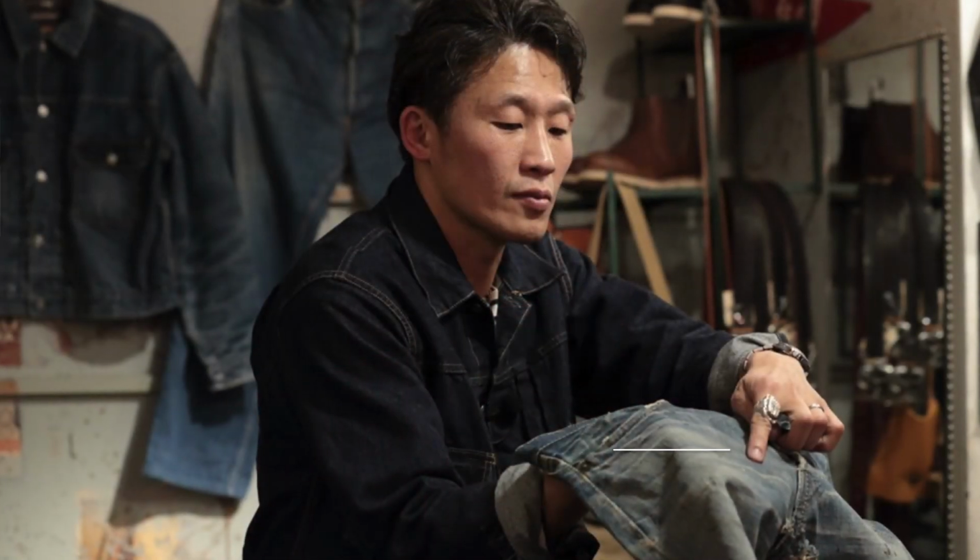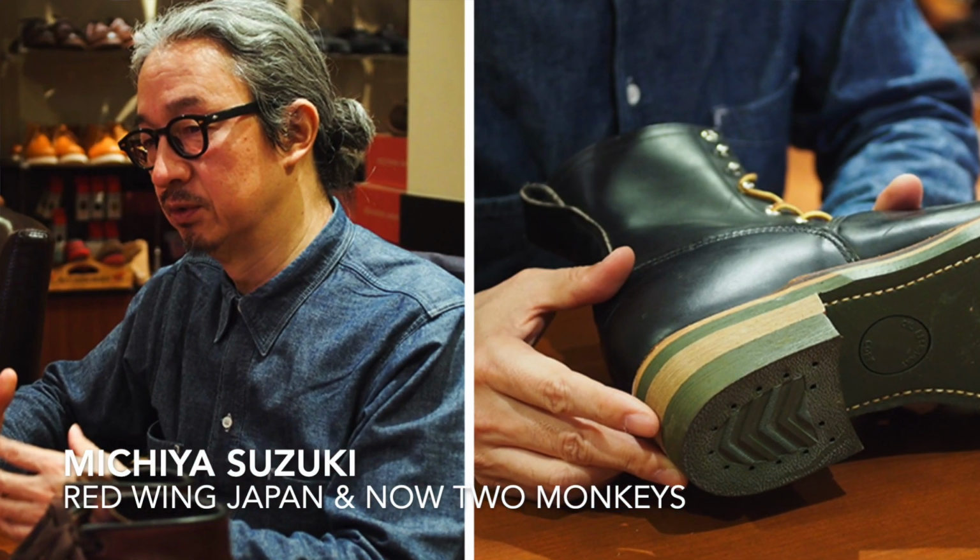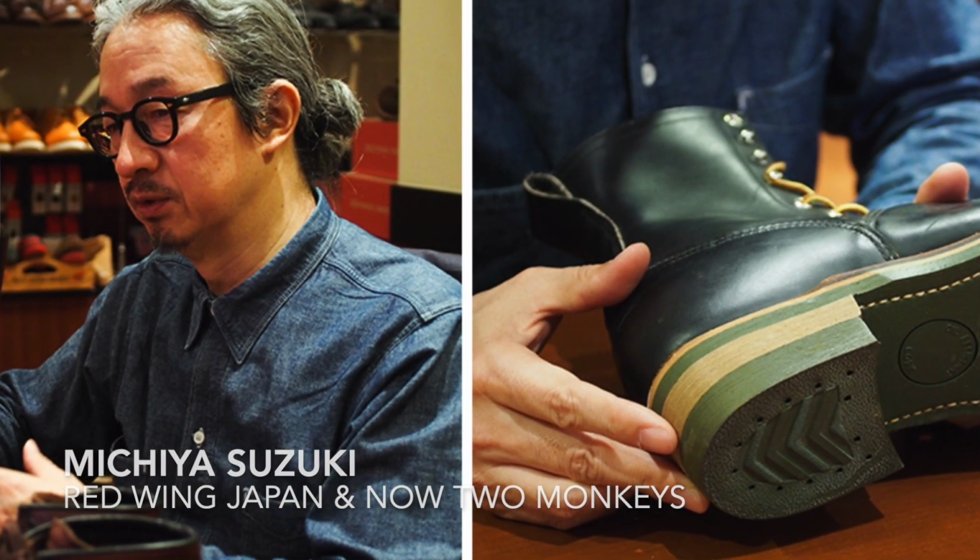One of the brands that has managed to do this is Two Monkeys out of Japan. Now, Two Monkeys was founded by Yohei Goto. Goto-san is the founder of Gelato and collaborated with the team behind Red Wing Japan to create Two Monkeys, which is a footwear brand that also stretches into clothing and is sold largely through Gelato in Japan as well as Standard and Change in the United States.